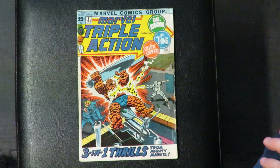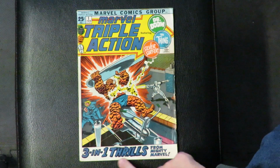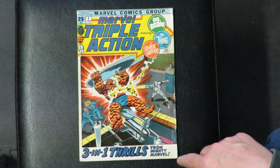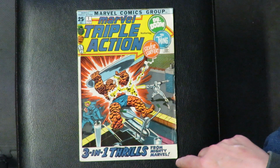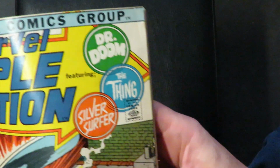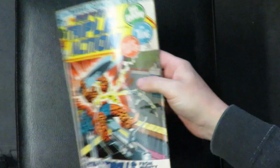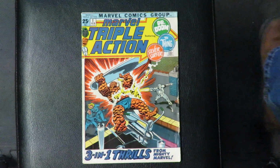What do we got in here? Marvel Triple Action #1's Doctor Doom, The Thing, Silver Surfer, 3-in-1 Thrills from Mighty Marvel. Oh, and it's got the square, which means it's one of the Marvel 10-year anniversary ones from, what was that, 72? Oh, look, that's odd. The comics code was printed transparently right over the Thing logo. You don't see that too often. They never like to obscure the comics code like that.